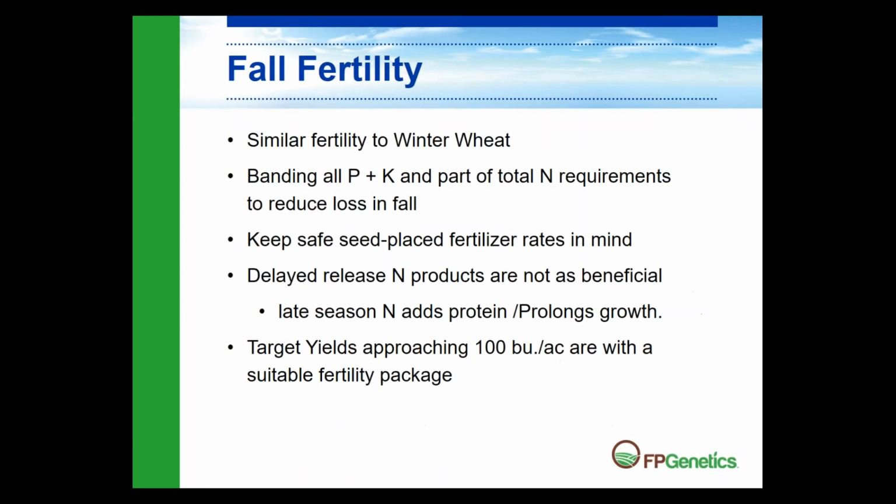Let's talk a little bit about fall fertility. Obviously, everyone's gone through the fall. We've given it hopefully a good start. The reason that I just wanted to touch on it briefly today was just to remind yourselves that we are targeting yields anywhere from 100 to 120 bushels an acre, and also that fall rye, in general, is about 15% more efficient at utilizing fertility than just a regular cereal winter wheat crop. So that's something you want to think about.